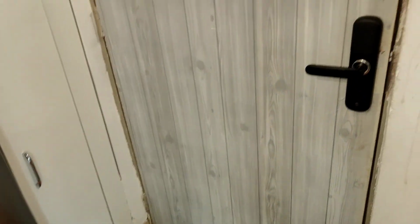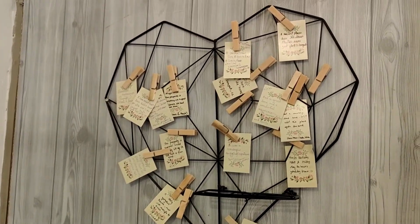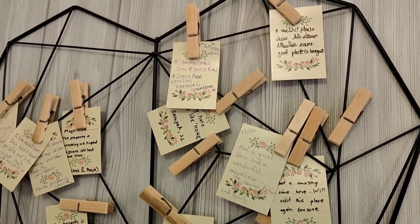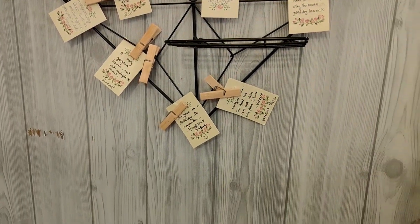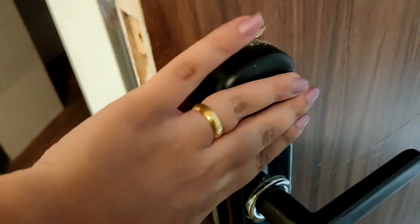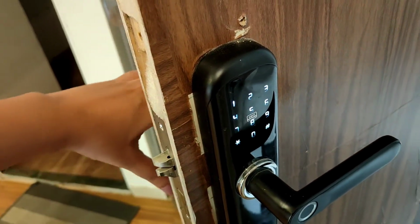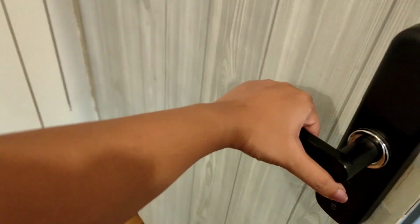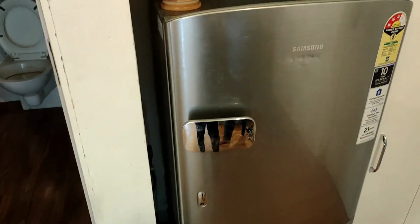Okay, so guys, here's the entrance. This is the door. Here are some amazing notes that people have left about this place. It's really cute and innovative. And this door lock is fantastic. It's a sensor, you can see. There's a particular lock that will be provided by the owner, and only you will have access to the place. Here we have a mini fridge.